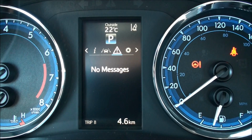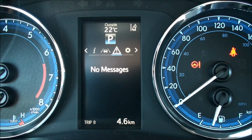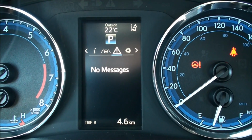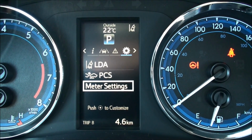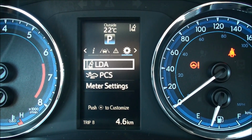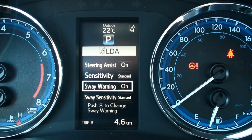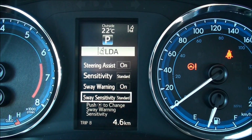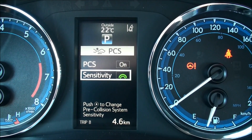Next we'll go to our messages. There's a variety of messages that can appear here. There's no messages at this time, but you'll see in time as messages appear, stuff like if the windshield wiper fluid is too low, or perhaps if you get a text message, I'm not too sure about that. And finally, settings. In our settings, we can turn on and off our lane departure warning or our pre-crash system. And we have settings for this. So for example, steering assist, we can turn that on and off and the sensitivity of that. Same with our sway warning if we're swaying too much. And the pre-collision warning, we can turn that on and off, and its sensitivity as well.